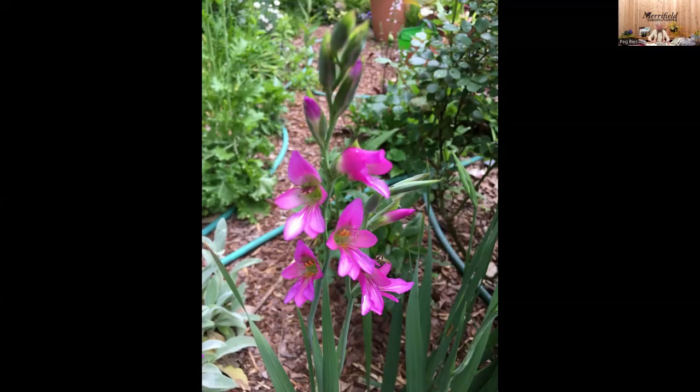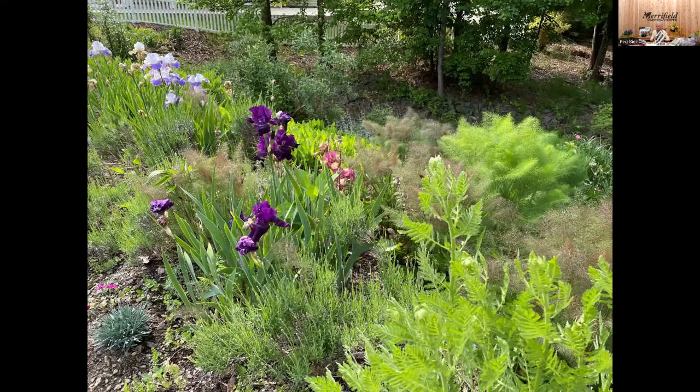And if we go to the next one, Danny, this is an area that's pretty much planted primarily for pollinators, the birds, the bees, and the butterflies. It's a steep bank next to a retention pond at the border of my property. And you can see here that there are the bearded iris. They're planted near the top where they get really good drainage.